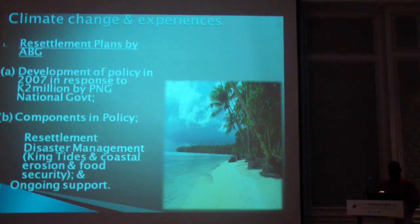Climate change and some experiences. Like I said, the autonomous government of Bougainville had a resettlement plan. In that plan, they had a plan regarding the policy which was in place at the time. So in 2007, in response to the 2 million kina given by the PNG government, they came up with a resettlement plan. And like I said, there was no implementation plan to support that plan.